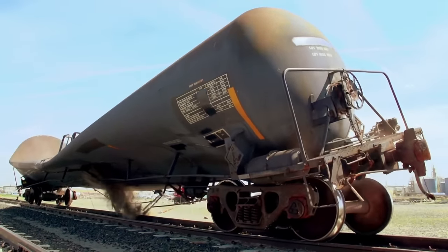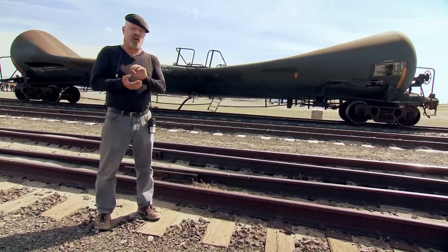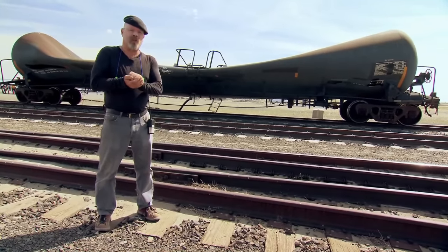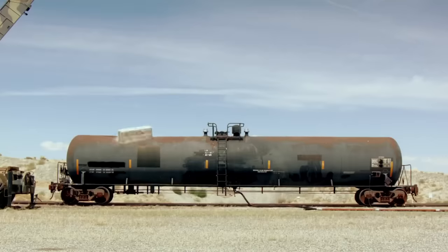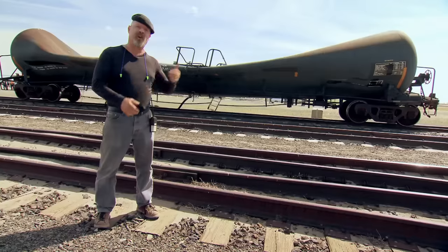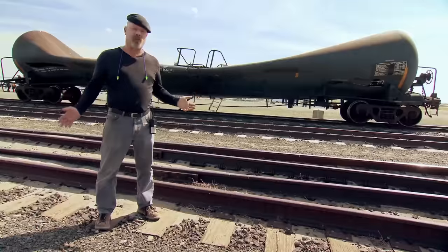This is all about the geometry. Just like with a chicken's egg, it's really quite strong and you can't break them in your hand if you squeeze them. But all it takes is one little crack on the side of the frying pan and you've got a dent, just like what we put in this tank car, and the whole thing unravels.